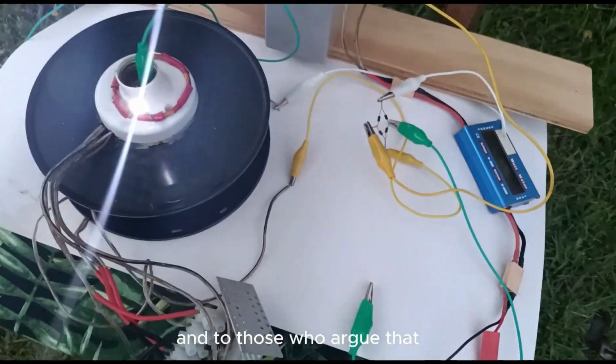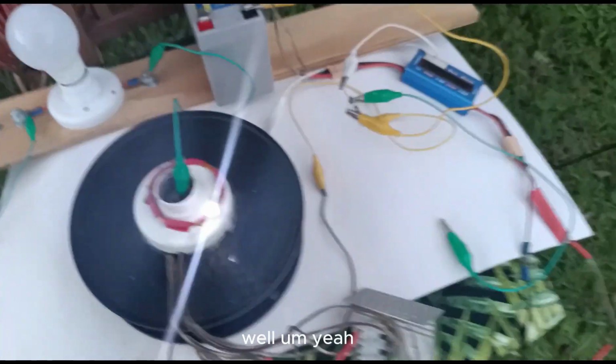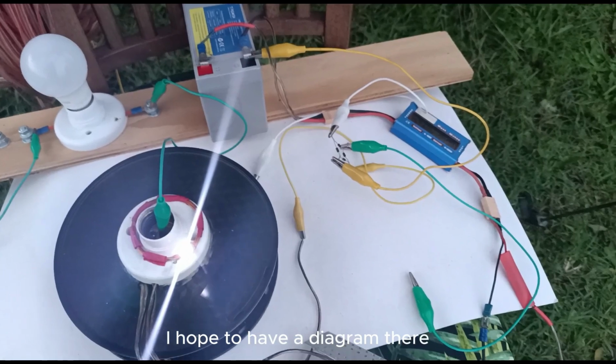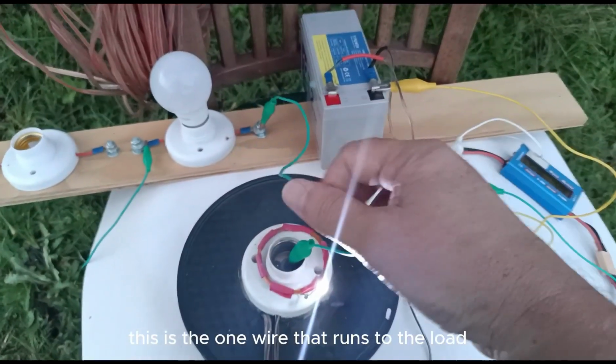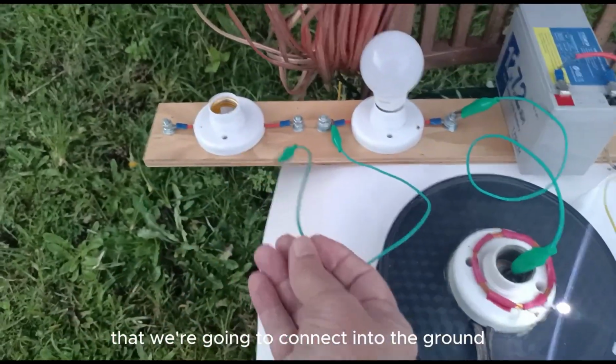And to those who argue that I haven't read the patents of Tesla, well, this is the oscillator. Again, I'll hope to have a diagram there so you can see it on the patent. That's the oscillator. This is the one wire that runs to the load that we're going to connect into the ground using this other post.